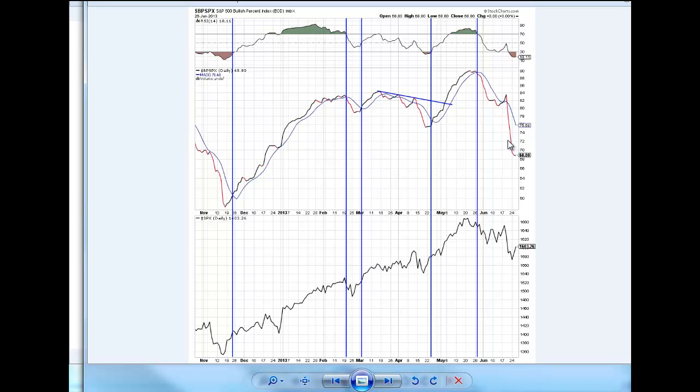And what I'm not going to show you at this moment, because the week's not over, is the NASI Summation Index, the NASDAQ Summation Index, and the New York Stock Exchange Summation Index. They are all on sell signals and plenty of room to move lower, okay? So that is a couple of those indicators.